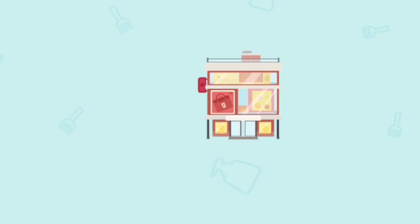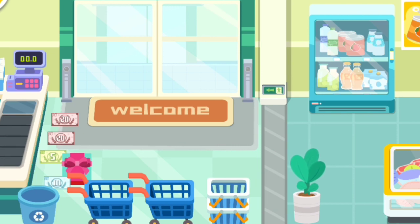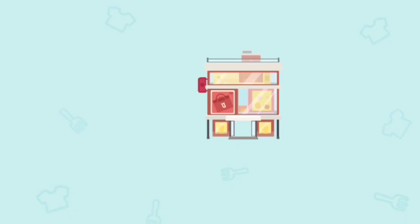Kinds of stores in the shopping mall. Find what you need and pay at the cashier before using it. Welcome! Which stores would you like to go today?